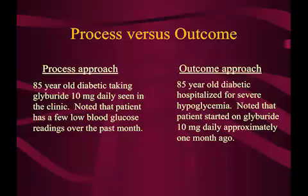On the right-hand side is an outcome approach. Same scenario, an 85-year-old taking glyburide, but this patient was hospitalized for severe hypoglycemia. If you've ever taken care of somebody in the hospital with severe hypoglycemia from a sulfonylurea, you know it's not just an easy fix. In this case, it was noted that the glyburide was started about a month ago. I promise you, on the right-hand side, 99% of the time that patient will never go back on glyburide. So the process approach is a little different from the outcome approach. You hope to avoid negative outcomes, and clearly that is what we try to do when looking at medications and judging appropriateness.